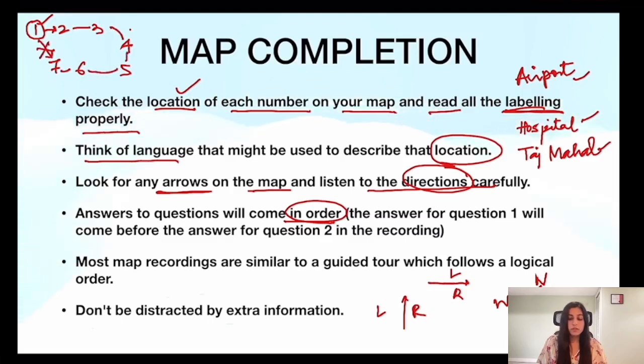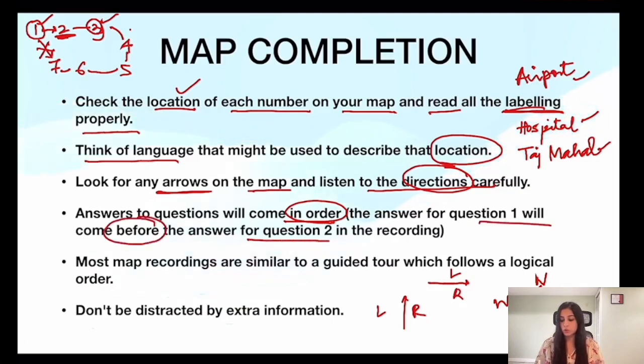They will not jump. So if you have gotten the answer to the first one and the third one, that means you have missed the answer to the second question. So please be mindful of that. The answer for question number 1 will come before the answer for question number 2 in the recording, which means it will be in the same order. Most map recordings are similar to a guided tour, which follows a logical order.